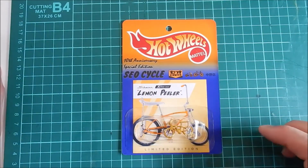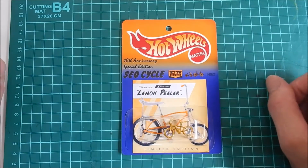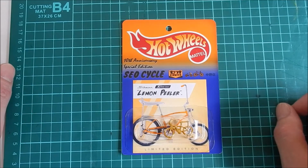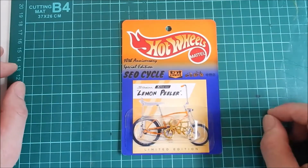Anniversary special edition Sales Cycle Schwinn bicycle from Hot Wheels. This exclusive was made for Mr. Kohei Ueda, who today, on Friday, May 14th, 2021, is celebrating his 10th anniversary of owning his own Sales Cycle bicycle shop. He provides great service and he is very friendly with customers.